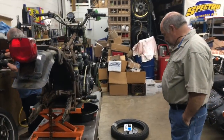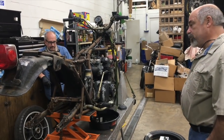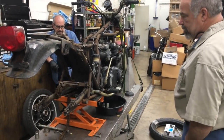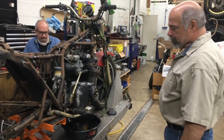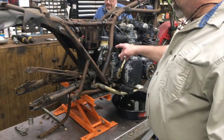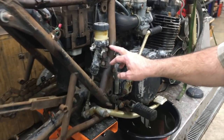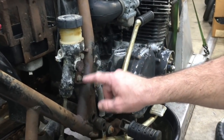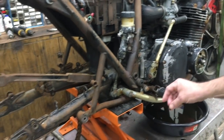Okay, we're going to talk a little bit about this Z1 with the KZ motor that we took the sidecar off of. Upon inspection, we noticed that they welded a KZ1000 bracket right here to mount the master cylinder. So we're going to take that off.